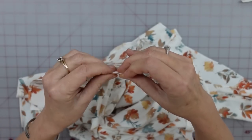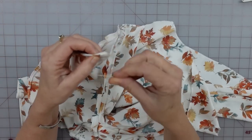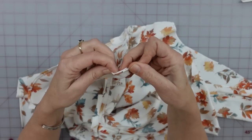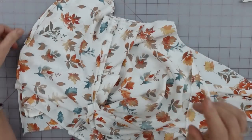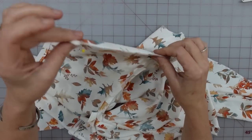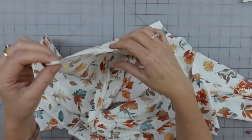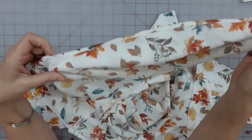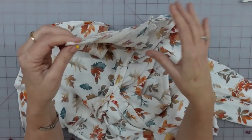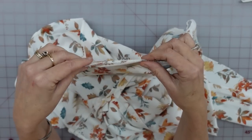And then I'm going to match up this bottom, and I am still thinking if I was to do this over again, I would not hem the peplum until I got all of this done, because that way you can make sure that the hem is going to be nice all the way around, whereas this way you're hemming up with seam allowances, and I just think it would be easier to hem last. So just throwing that out there if anyone's interested.